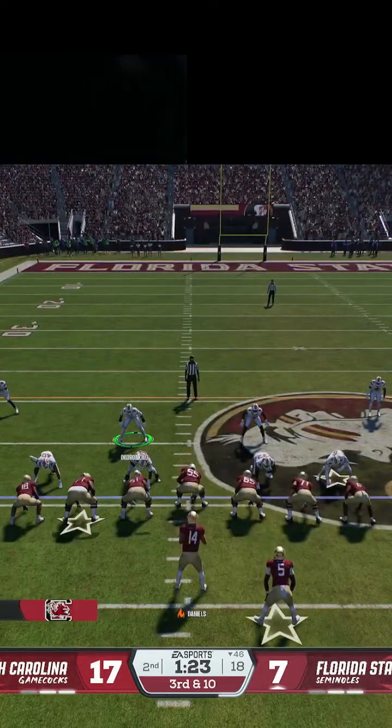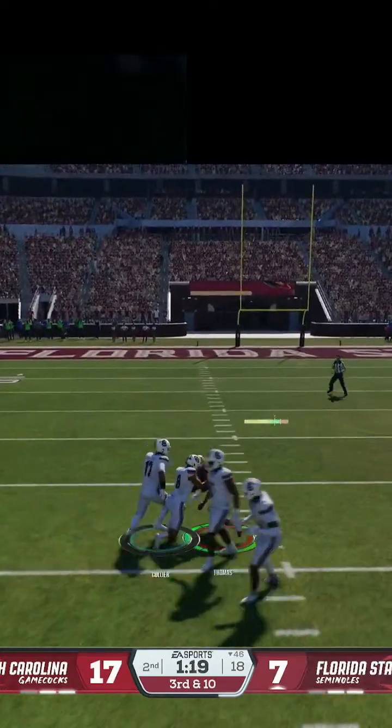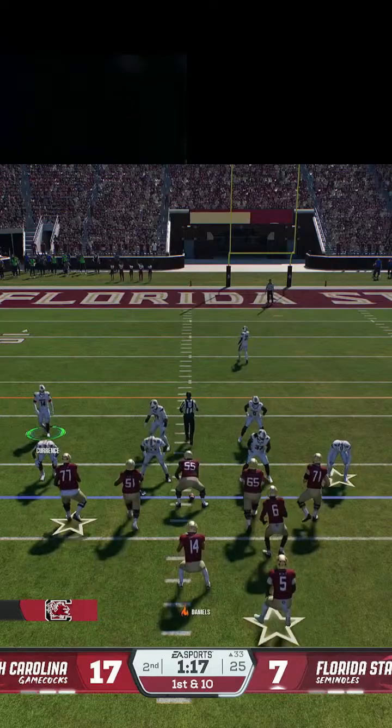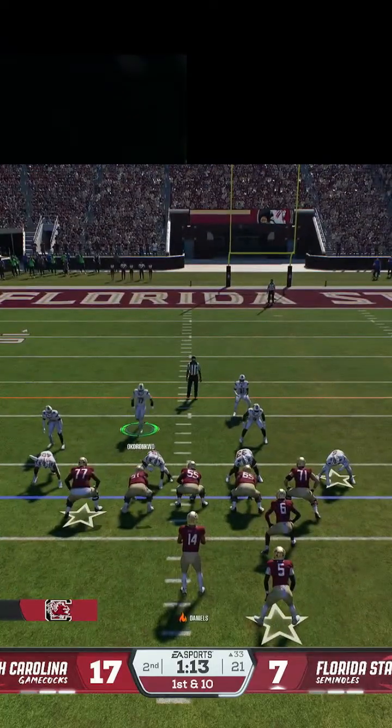Looking for the big tight end. Ooh, it's complete. Slide for the first down. Really nice job to convert that third down. They've got it at the 33. And the Seminoles will have it first and 10.